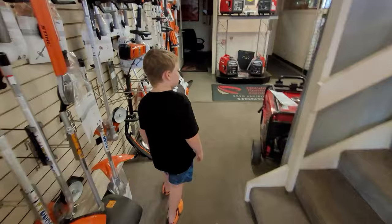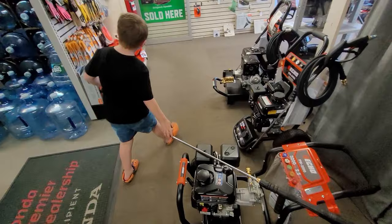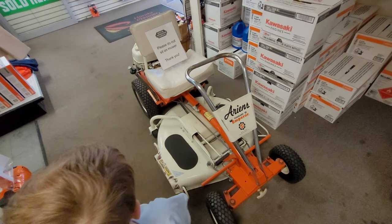They used to have over here a really old lawnmower. Let's see if they still have it. What kind of lawnmower was it? It was like an old sit-down lawnmower, but they have generators and pressure washers. What about in here? Yeah. That's an old sitting lawnmower. Look at that. You can touch that part. Yeah, but look at that. You have a little seat and then the mower underneath. Yeah. That's pretty cool.